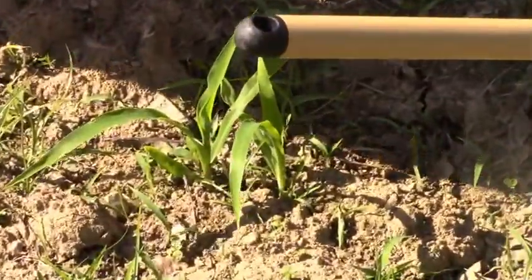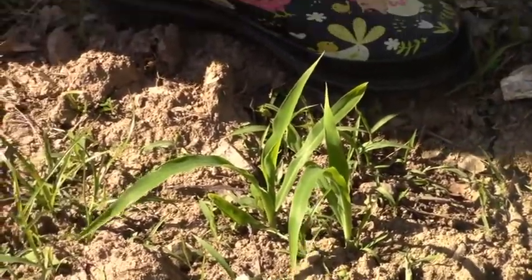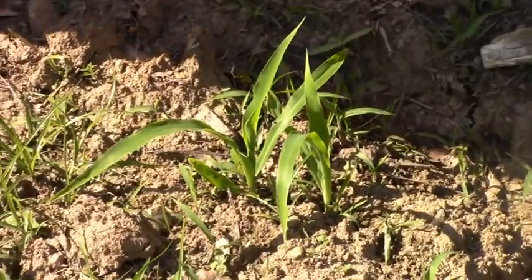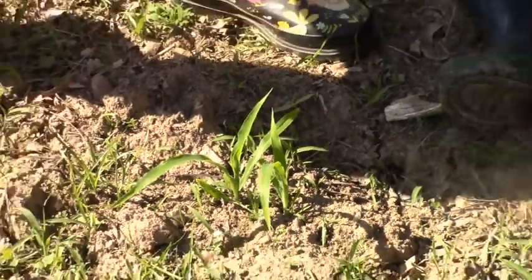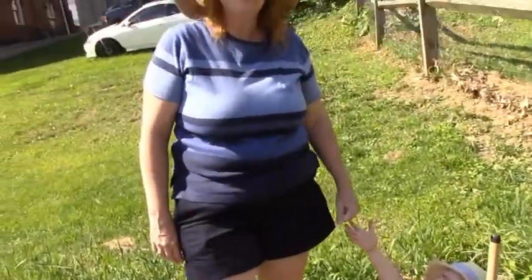Now, we always say when we plant corn that when it grows, it should be up to your knees by July 4th. So we have some time because it's still early June. So we're hoping by July 4th it'll be tall. Let's go see if we can find some pumpkins.